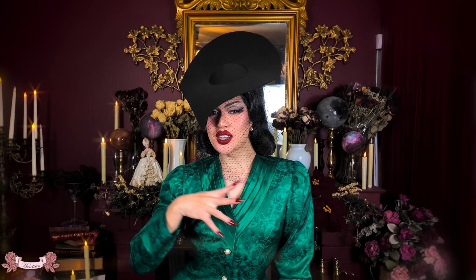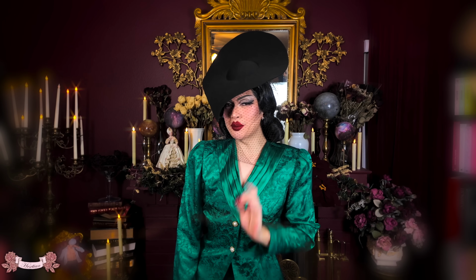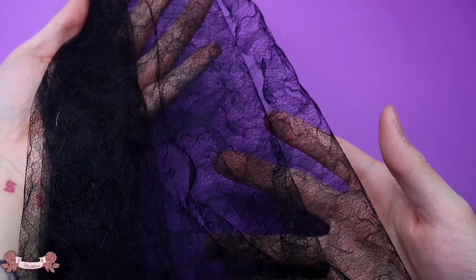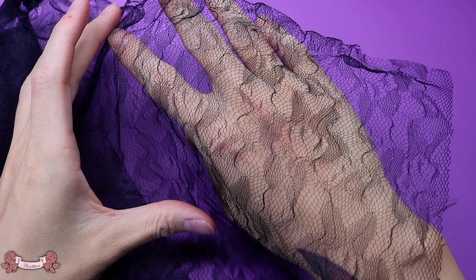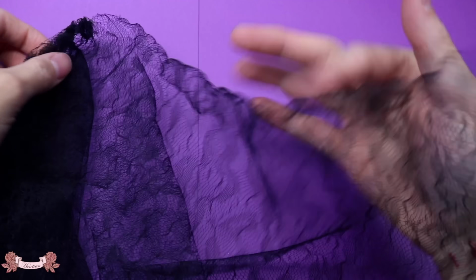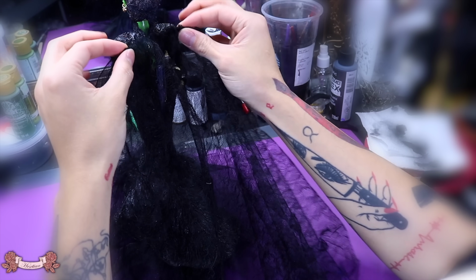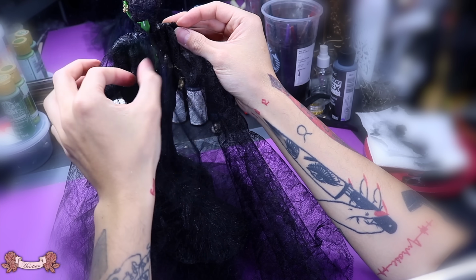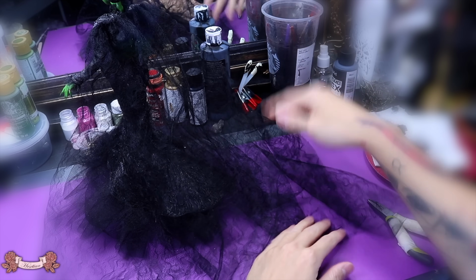Of course, she needs to have her dramatic cape. I chose this ornate lace so it still feels airy, elegant, and grand. I'm also obsessed with the pattern. It reminds me of the mushroom texture they used for her official costumes. I layer them together and I'm snapping them in the back of her shoulders. But actually, in the end, I'm only snapping one so that it's asymmetrical, and it looks so much better.